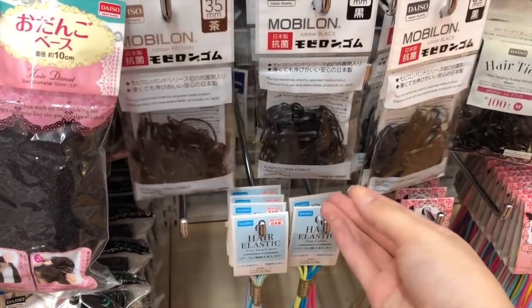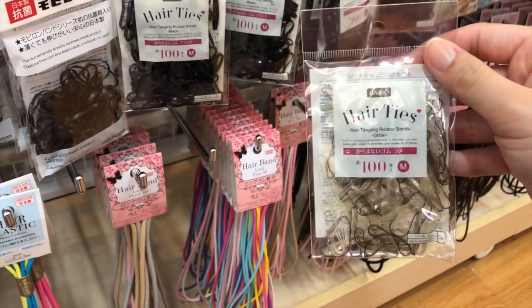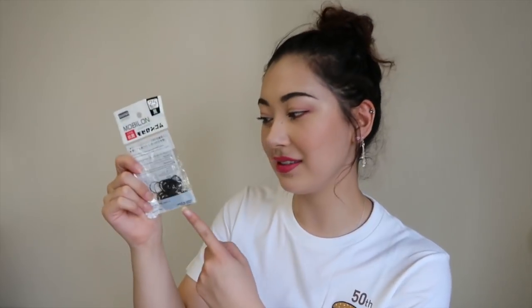They do come in a variety of colors. They have black, brown, colorful, clear, and all of that good stuff. So that's definitely something I have in my house. And one pack lasts a very long time. I think I bought this at the start of being in Japan and there's probably still like 80 of them in there. So they don't break. They last a really long time and it's just handy to have.